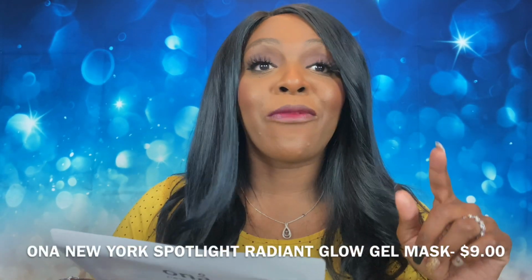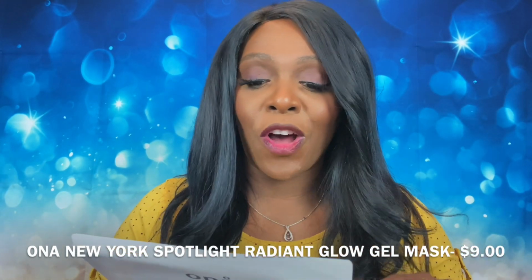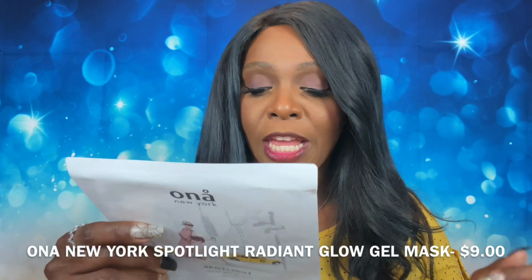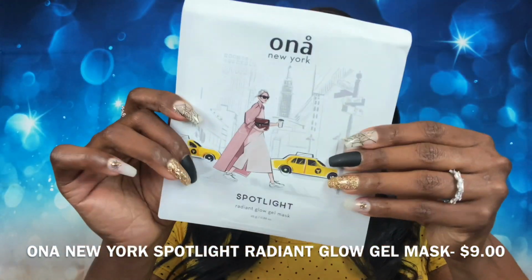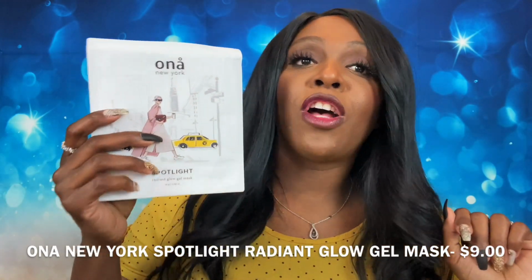Remove the mask and massage the remaining serum into your skin. I could not get that off. It's no need to rinse, and you do get 1 sheet mask in here, guys. And this is a full-size product, and it retails for $9. Okay, my love. So this was the final product in this month's GLOSSYBOX.